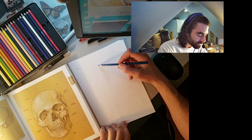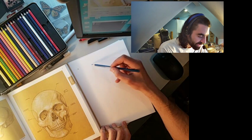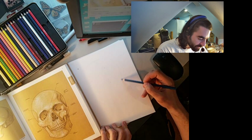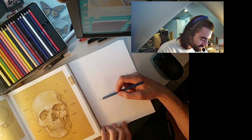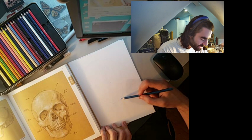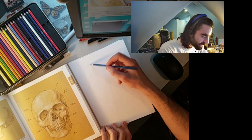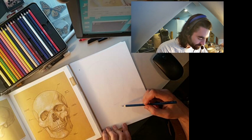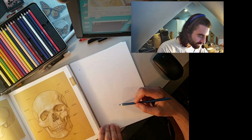And since I'm using colored pencil, I've got to be careful because you can't really erase with colored pencil. And I know it's kind of circular, and then it comes down like that. I'm going to see how close I can actually get it to the picture that's right there. Kind of, yeah.